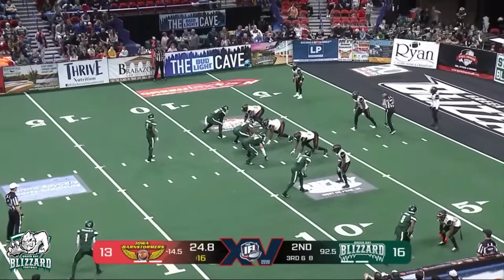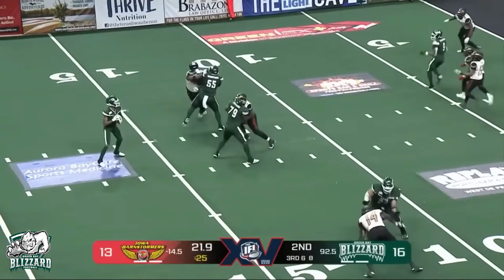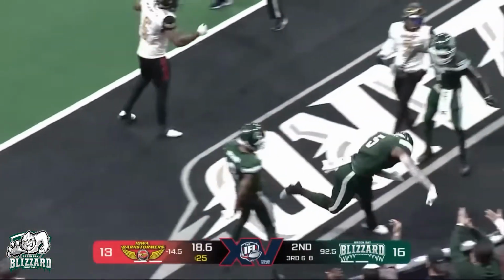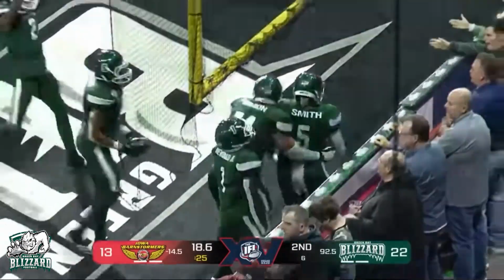Johnson in an empty backfield sends the receivers in forward motion. He's going to fake the handoff to Smith. He's got time in the pocket. He's going to dump it off to Terrence Smith, and Terrence Smith is going to walk in for another touchdown. Blizzard out in front now, 22-13.